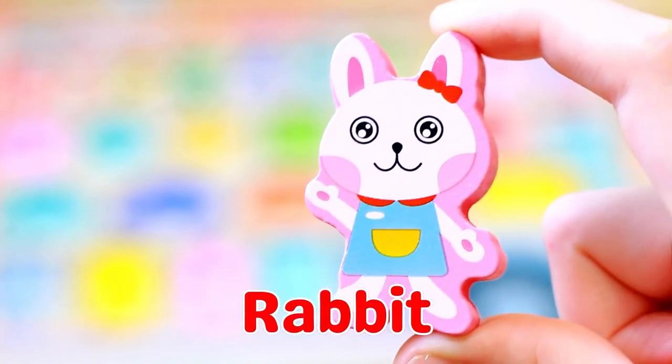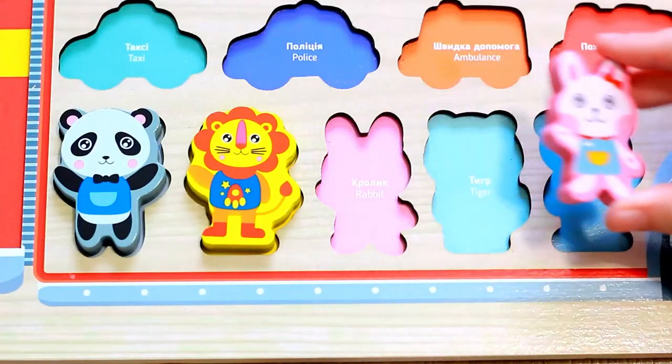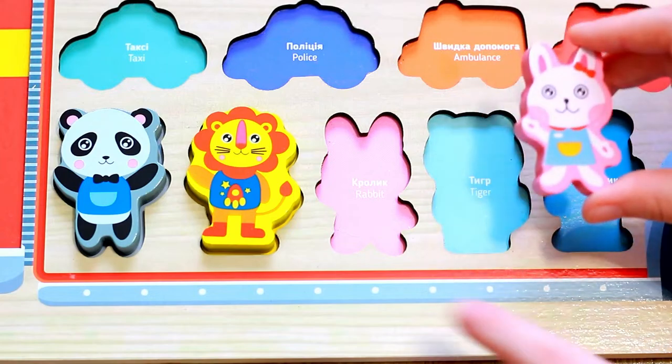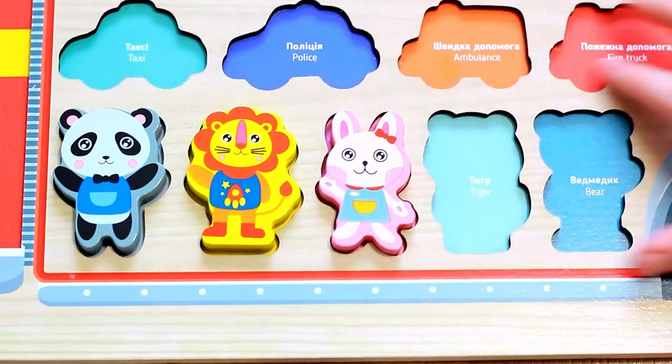Rabbit. Next on our list is a rabbit. Can you help me find it? Perfect. It's a rabbit. Placing it in the lineup.